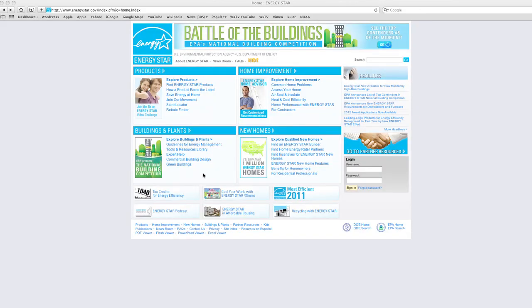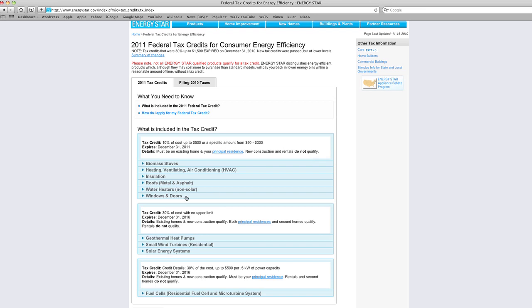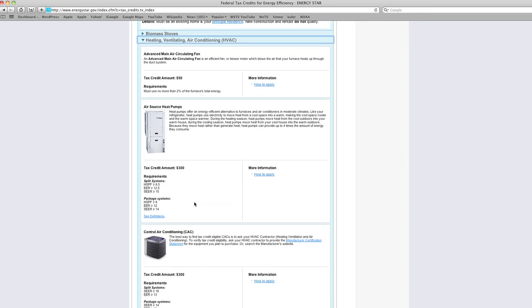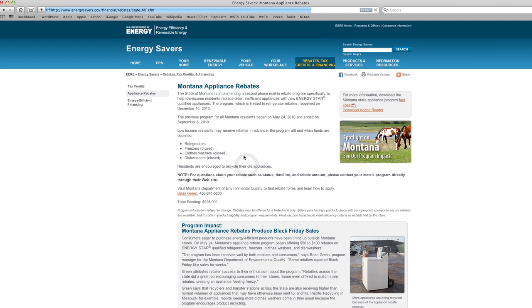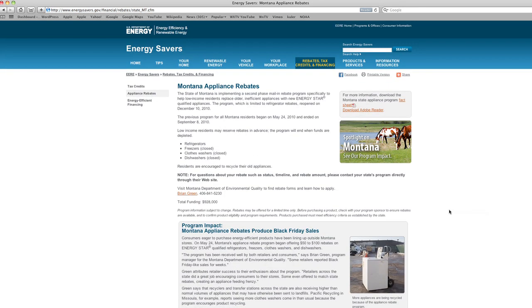If you're looking for federal tax credits, the best place to start is EnergyStar.gov. There you'll find all the things that qualify for Energy Star federal tax credits. You might also want to go to your state website to see if there are any particular items that qualify for state tax credits. It's important to know these won't save you money immediately like a rebate will, but they will save you money when you file your yearly income tax return.